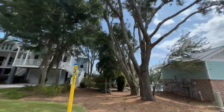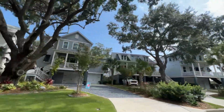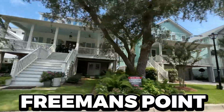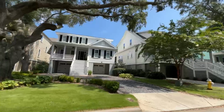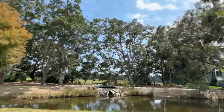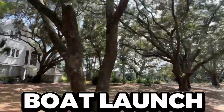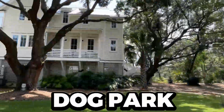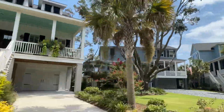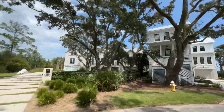For those of you who love newer construction, you may have noticed that there isn't much of it on James Island. There are a few pockets, and this award-winning neighborhood called Freeman's Point is one of them. This is on the east side of James Island, inside of a charming seaside plantation. Not only are the houses gorgeous, but the community has a ton of amenities like a pool, boat launch and floating deck, crab dock, playground, dog park, walking trails, picnic shelter and fire pit, and creekside views. If you're looking for a newer neighborhood, Freeman's Point is definitely one you've got to check out.